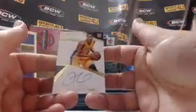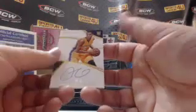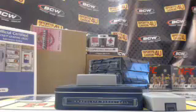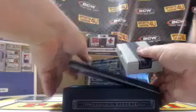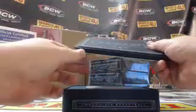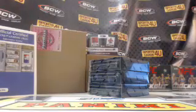18/99, rookie autograph for the Lakers, Jordan Clarkson. Things got weird that box. Cincinnati Royals, Oakland Athletics. Three boxes to go.